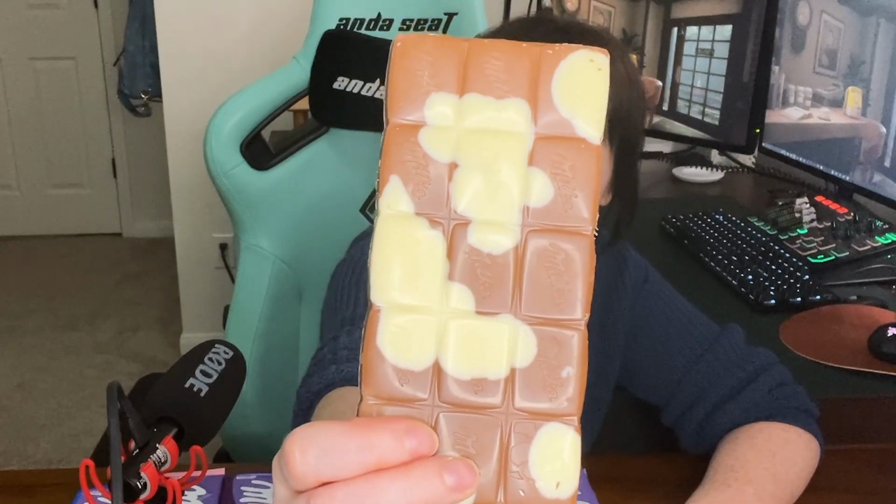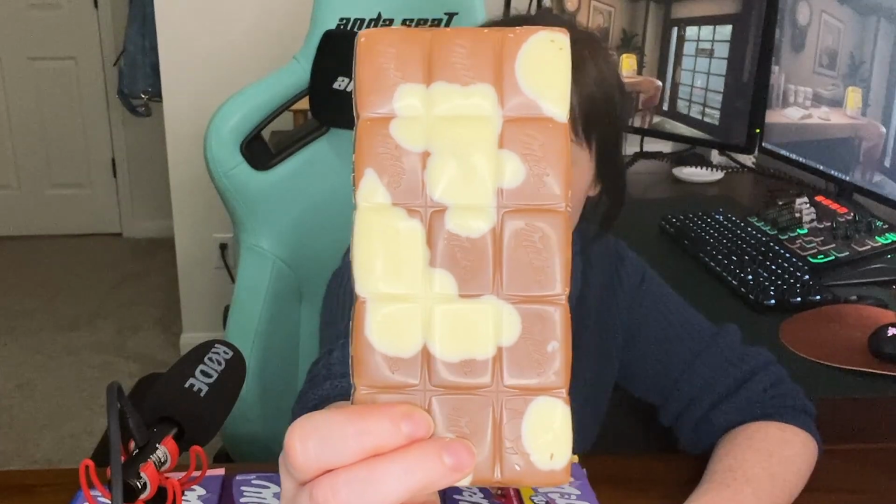Oh, we have a full candy bar this time. Look at this. What an interesting color for a candy bar. And I really like how they're not very uniform and they're kind of spread throughout. If you ask me, it kind of looks like clouds, which is so cute. Oh, a good tear. Okay, I want to do the piece with the most white chocolate, which is right about here. It's almost 50-50.